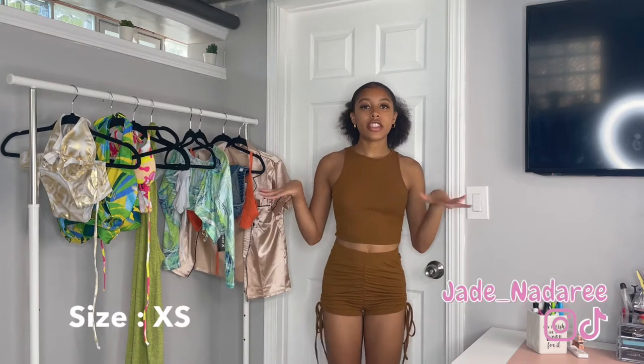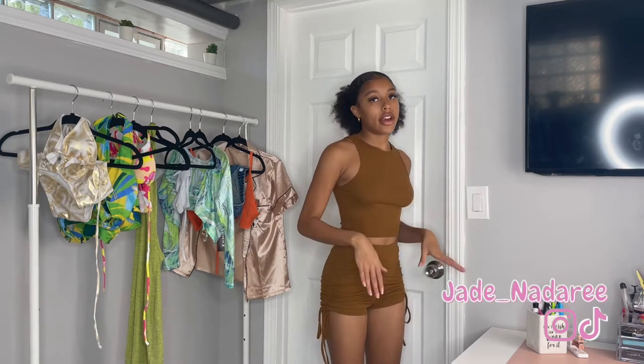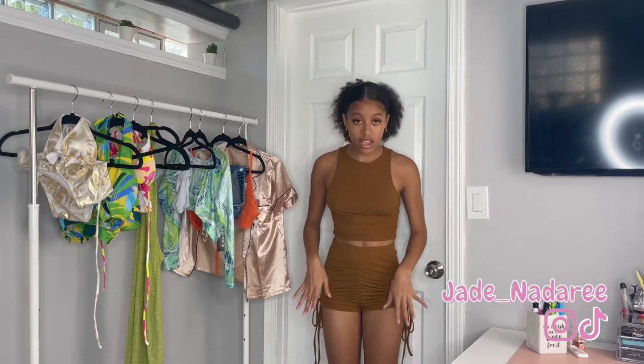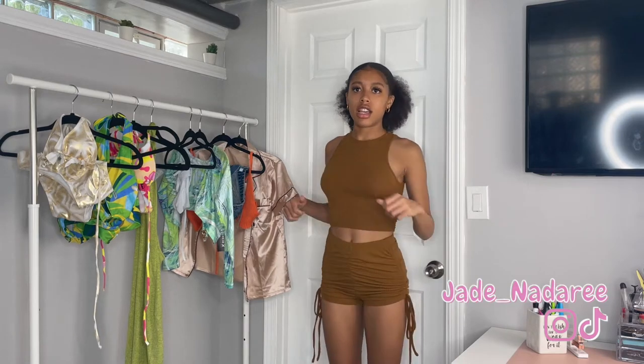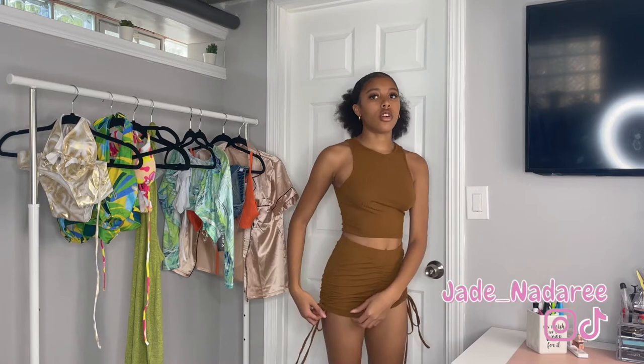So for this first thing from SHEIN, I got this two-piece set. You can wear this for loungewear. You can wear this just going out, running errands, anything for the summertime. And I love it. It came as a two-piece set. It's brown. It has like a little striped detailing. I would say that these are high-waisted. And then you can also adjust the size so you can make them as short as you want.